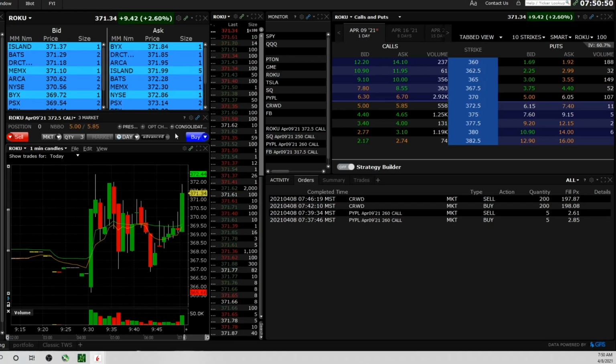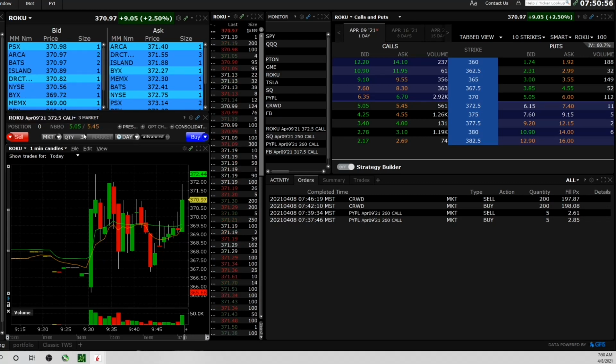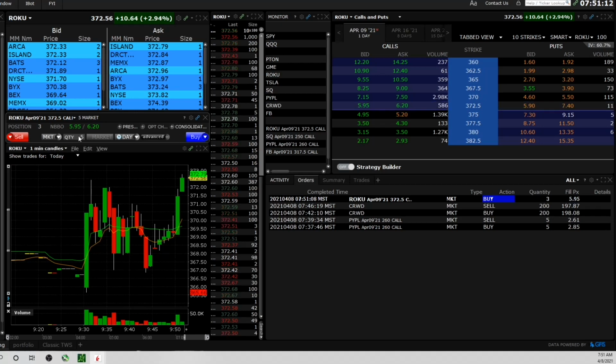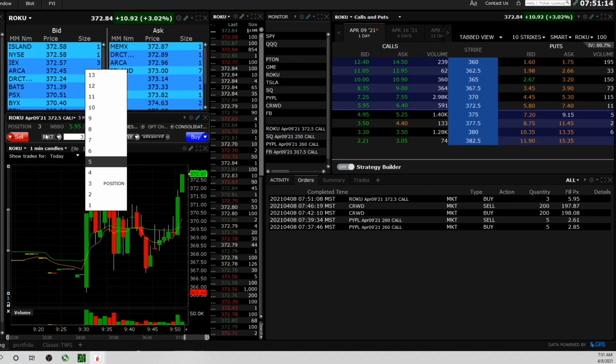I am watching Roku. The only problem with it is the spreads. Option spreads are pretty nasty. So the only way I'd want to take it is if they tighten up a little bit, but if it takes out high of day, it does look good. I'm going to take the high of day right there. Got filled at 595. Got 3.